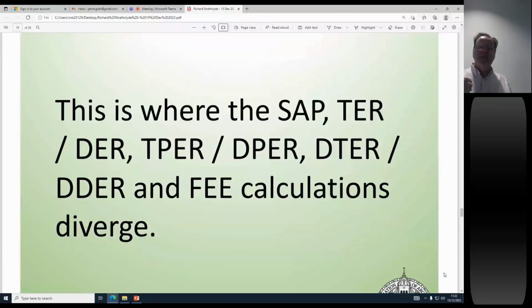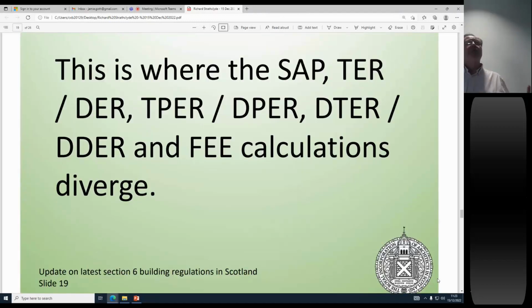Within the SAP methodology, this is where the actual SAP calculation, which produces the EPC, your DER, TER, your PT, PDR, and all the other ones start to diverge. As a user, you don't have to worry about any of this. All these calculations are being done simultaneously. But the current report, certainly for the software I use, runs to about 28 pages for each SAP calculation.